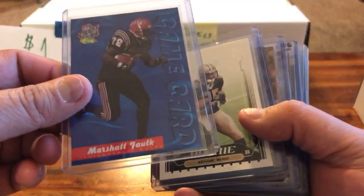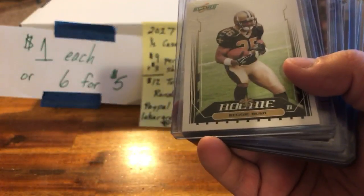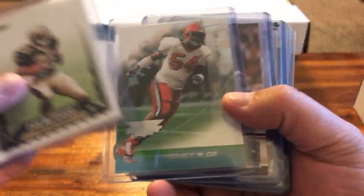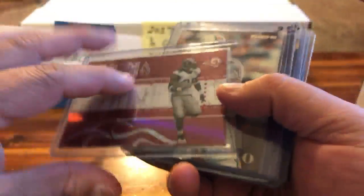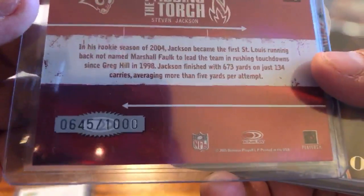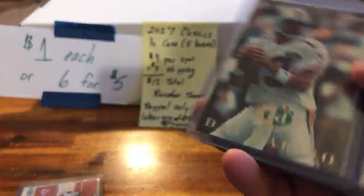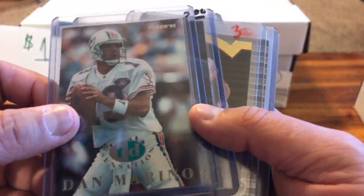One or both? You just want one and save one for other guys? Freeney rookie, Michael Bush rookie. Okay. That is Steven Jackson passing the torch. That is number 2,000. Back then, they didn't have all the short number prints and all that stuff. For most of the time, it was numbered to 1,500, 2,000, 1,000.